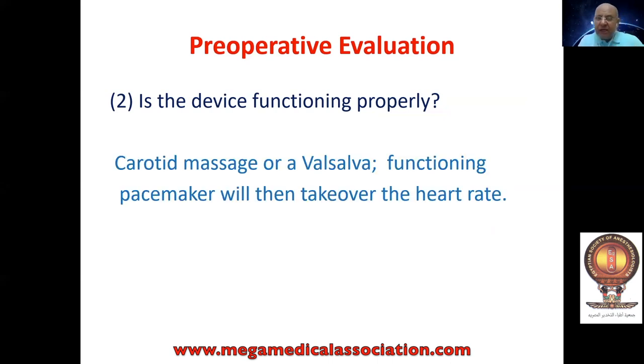Put the patient into bradycardia. If it's working well, it will pace him. How do you put the patient into bradycardia? For example, if you do carotid massage or Valsalva, and the pacemaker is functioning well, it will increase the heart rate, because there is bradycardia, so the heart rate responds well.